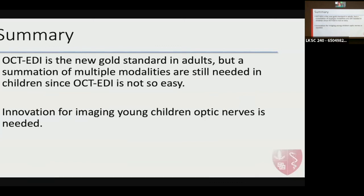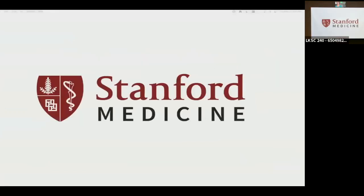The question is, do the scotomas improve? Not necessarily. I haven't seen that, but fluctuations in kids' visual fields is another discussion. Thanks, guys.